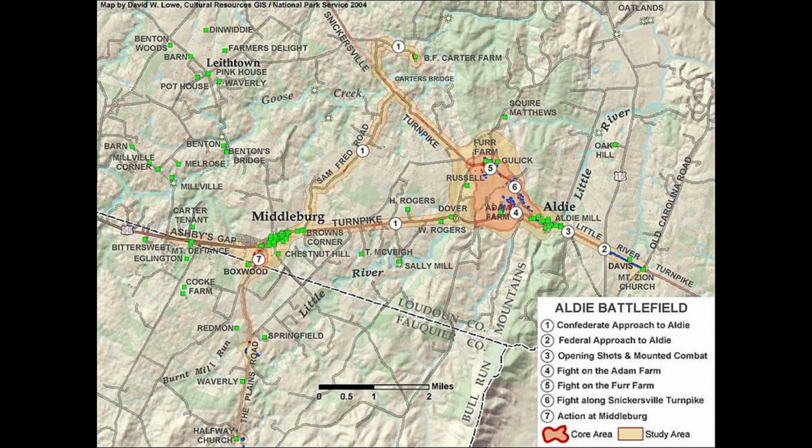All right. Early that very same morning, Colonel Munford. That sentence was made for you. Did you go back and edit this? I should have, huh? Colonel Munford led the 2nd and 3rd Virginia Cavalry eastward across the Loudoun Valley from Upperville, that's a hell of a name, through Middleburg. Middleburg. Is there a lower burg or something? Right. Early that very same morning, Colonel Munford led the 2nd, 3rd Virginia Cavalry eastward across the Loudoun Valley from Upperville through Middleburg to Aldie.